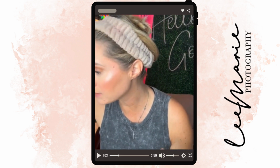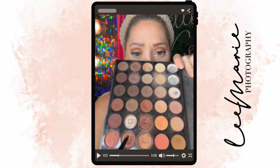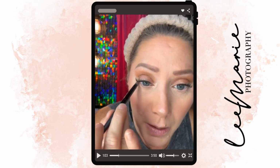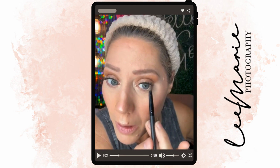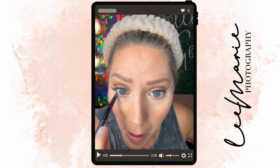The last thing I might do for my clients, for you guys, let's go back into this Morph palette. And I like to use one of these pretty shimmery coppers or browns, even these up here. I'm going to use this one and a little bit of this. And I'm going to go right underneath. Create a soft little buffering of shadow liner. There you have it. Oh my gosh, my voice. You guys are going to watch this back and be like, what happened to Lisa? Yay. All right.